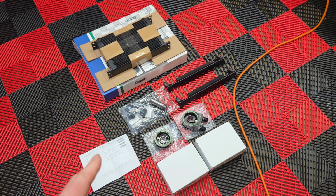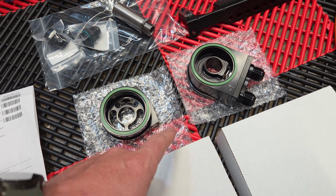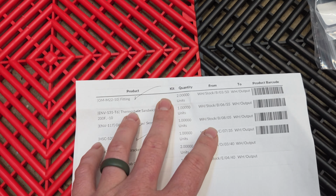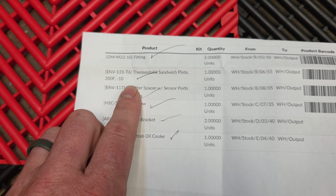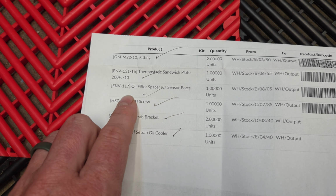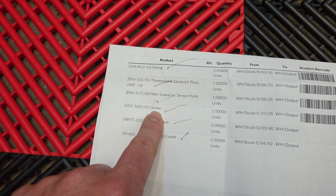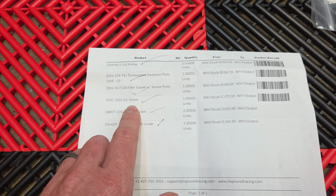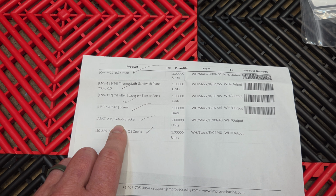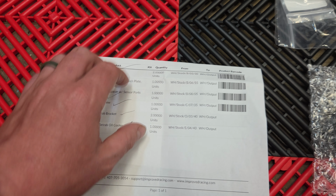So what we have here from Improved Racing are some adapters, and here are the products that I picked up, which is the dash 10 fittings, the thermostatic sandwich plate, the oil filter spacer, the screw. This is going to be the bung screw for the oil filter sandwich adapter, the Setrab bracket, which are the mounting brackets, and then the oil cooler itself.